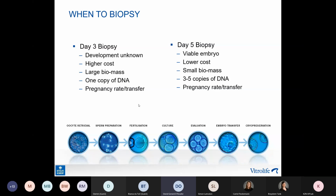You're taking away a significant amount of biomass, because even at day 3, a single cell will be a considerable percentage of the biomass of the embryo. You're only going to take a single copy of DNA away, which makes it difficult to amplify and quality control those results that you take. And we know that the results from day 3 are lower when compared to day 5 in terms of pregnancy rates per transfer.